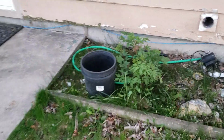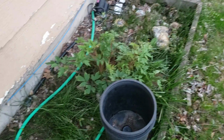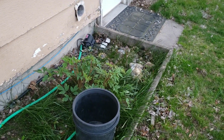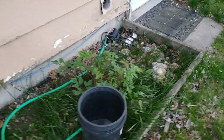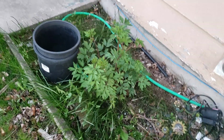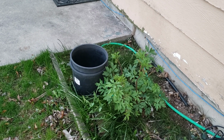This is our bleeding heart over at Grandma's. Hers are blooming. Ours is just barely wanting to start blooming here in the next week or so, it looks like. Yeah, there's a better picture. Okay, enough for our garden update.